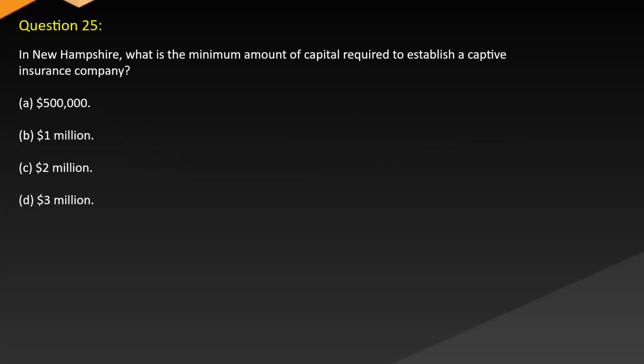Question 25. In New Hampshire, what is the minimum amount of capital required to establish a captive insurance company? A. $500,000. B. $1 million. C. $2 million. D. $3 million.